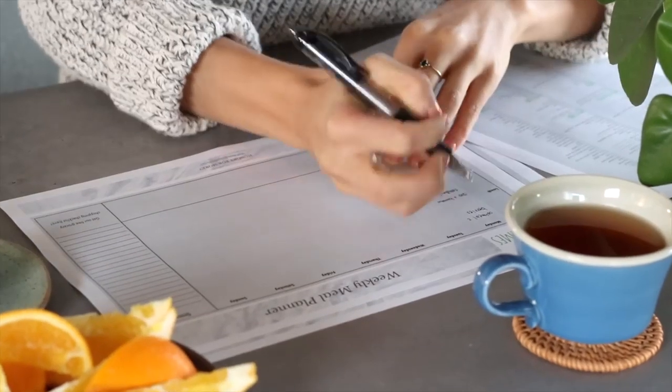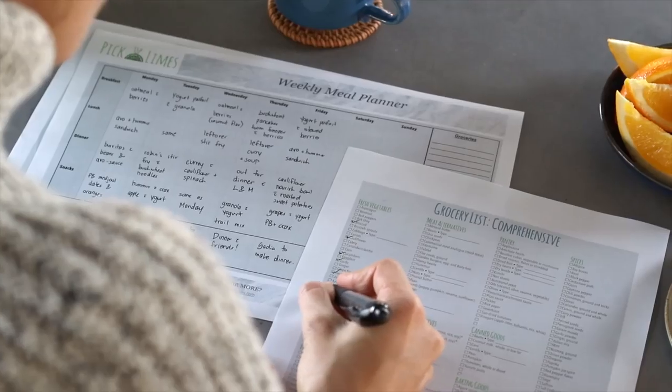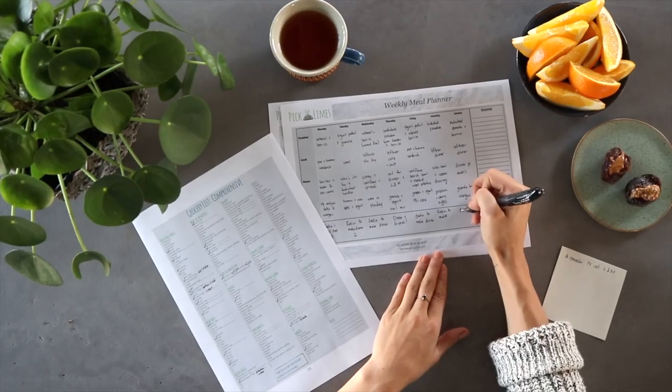So if you're interested, we created a new PDF for you where you can record the meals you would like to enjoy in the week. And if you couple this with our free grocery shopping list, you can make sure you have all the necessary ingredients on hand to stick to the meal plan. Post it on the fridge and invite your partner or family members to contribute to it as well.